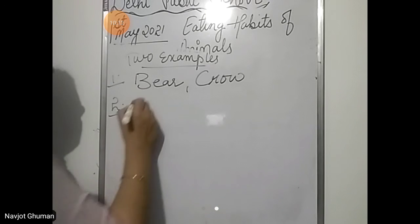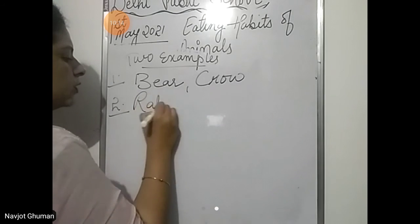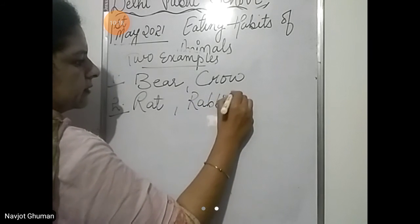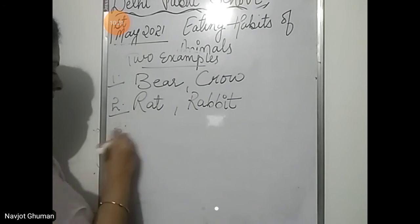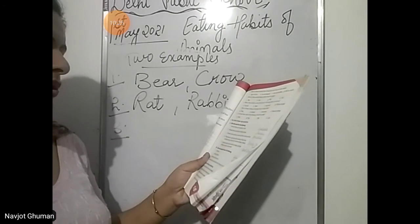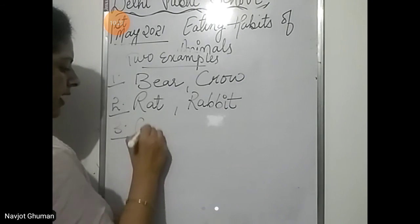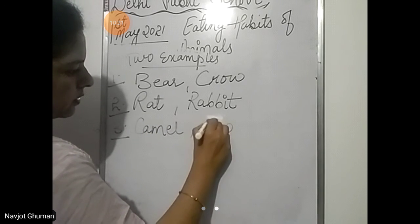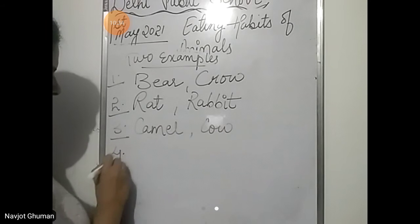Animals that gnaw their food: rat, rabbit. Squirrels also you can write. Animals that chew the cud: camel, cow, buffalo also.